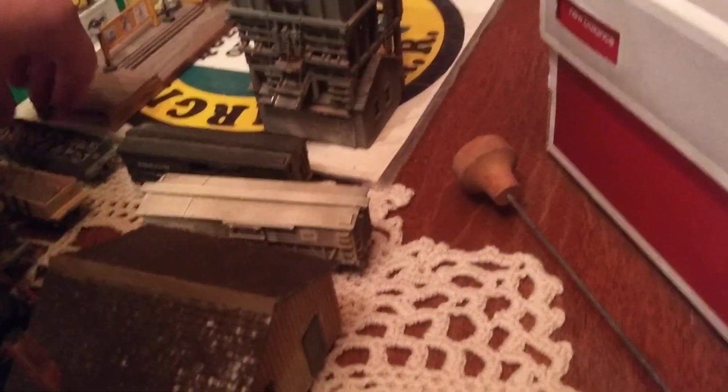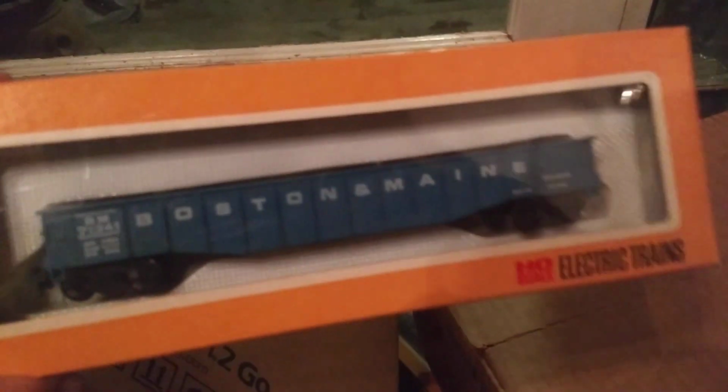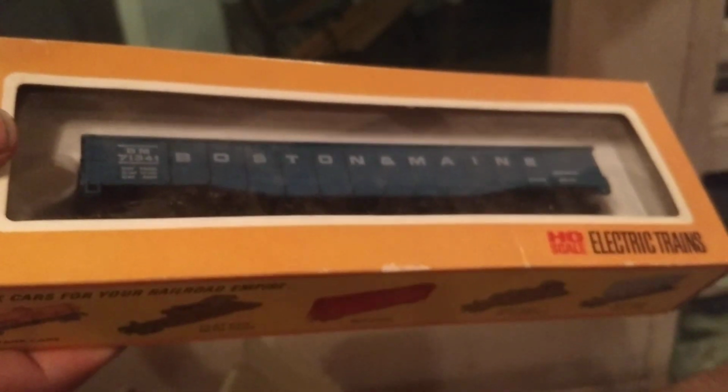No couplers, but yeah. Yo, look at this stuff. This is 11 Cox Boston and Maine gondolas. Ready for your railroad needs. This is 11 of them. You got them for like $1 a piece.